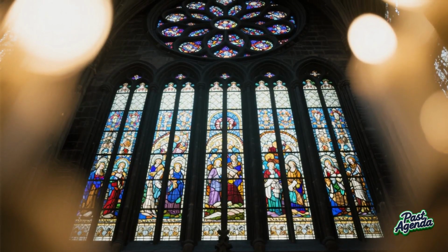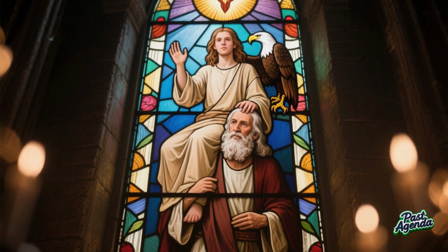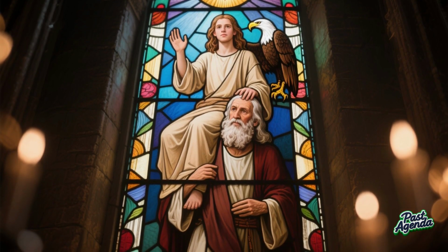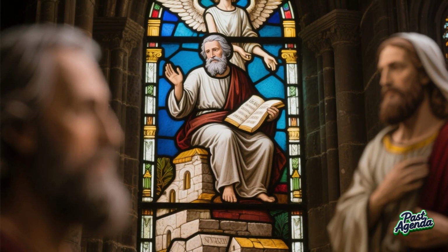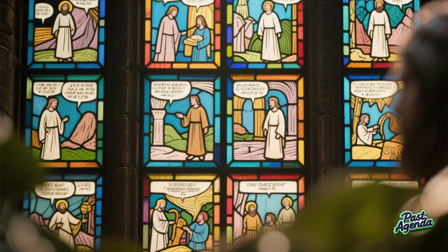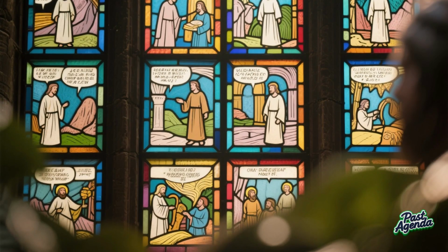Below the south rose is one of the most brilliant symbolic images in the entire cathedral. Five tall windows show the four evangelists, Matthew, Mark, Luke, and John, sitting on the shoulders of four Old Testament prophets. This is a literal illustration of the idea that the New Testament builds upon the foundation of the Old. It's genius, really.